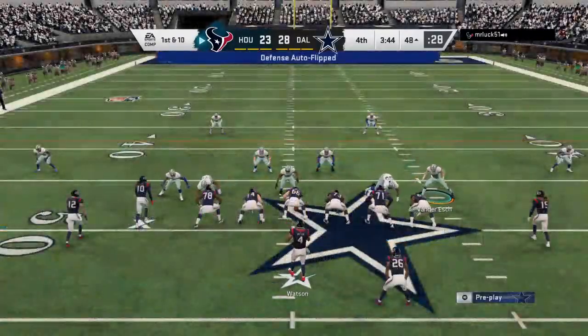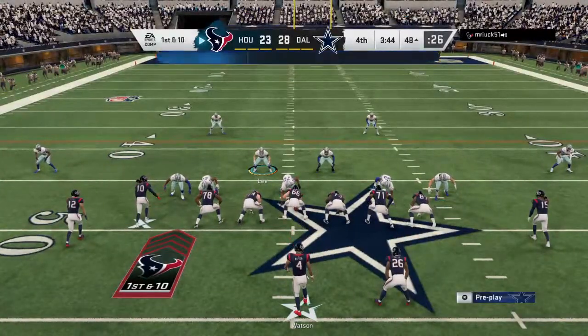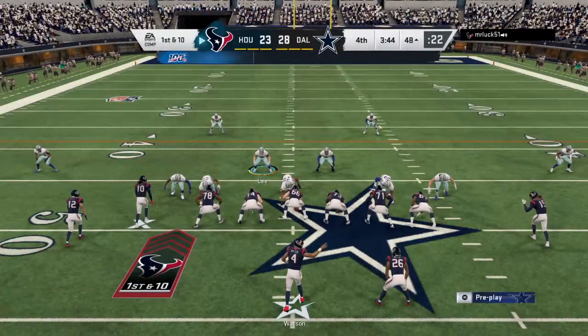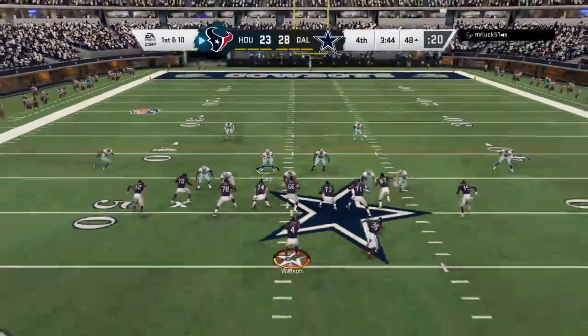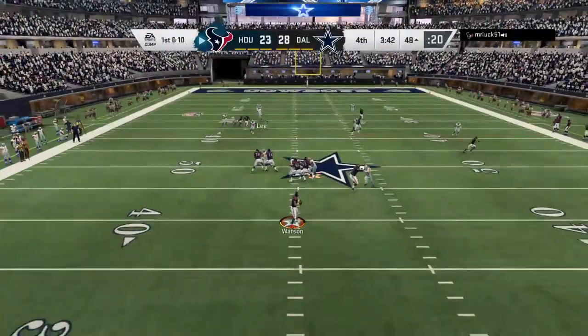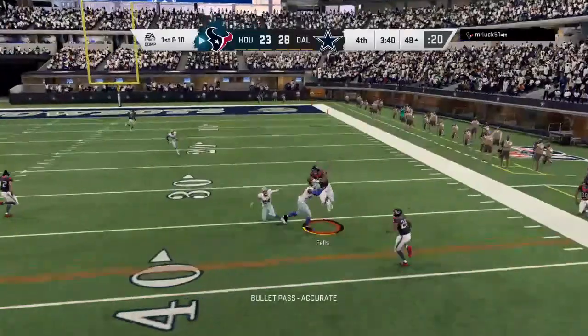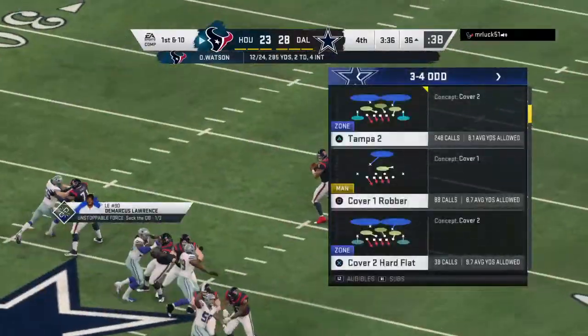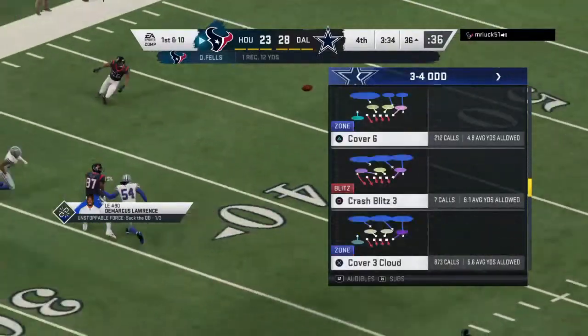Reset. 19. 24. Yo, Mike 50. Mike 50. I got you. After the interception, here's Watson. Oh, a battle for it here, and this will be caught. That's good for a Texan first down, a 12-yard pickup.